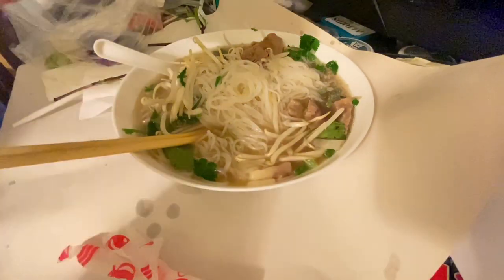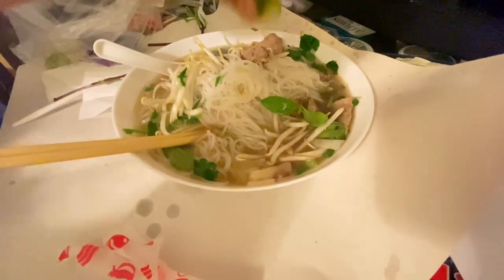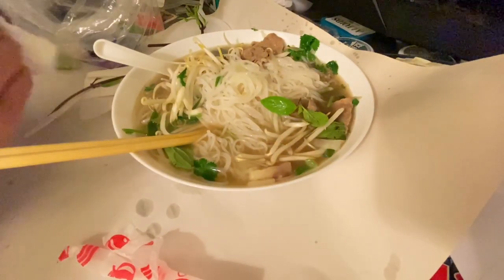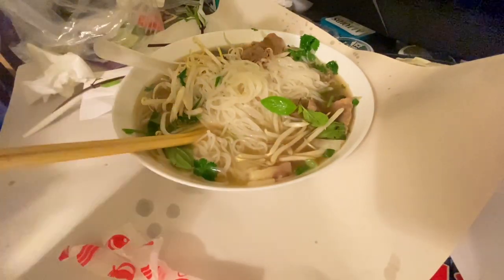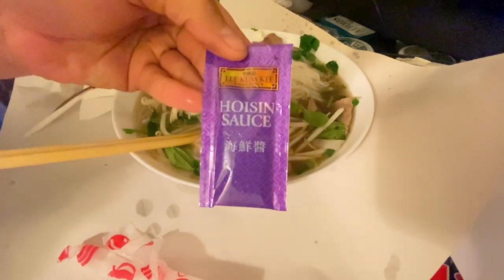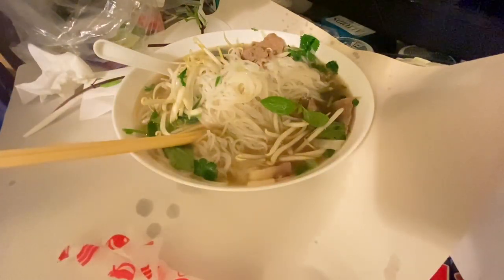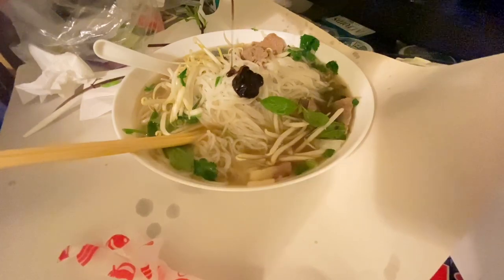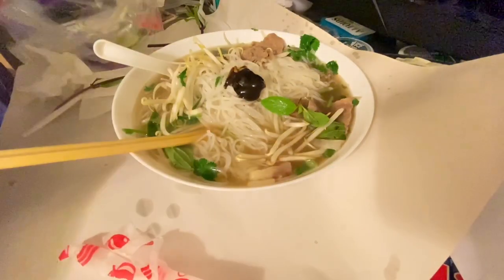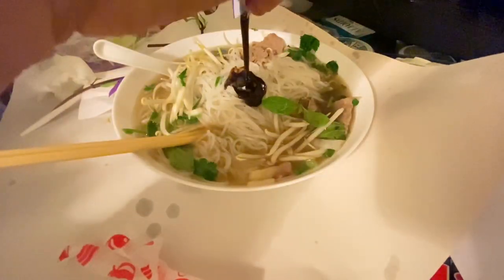And there is another lemon here. It's more the veggies there. I like more lemon, so I'm gonna squeeze more. And then they also have this one. Okay, guys, this is hoisin sauce. Normally, you eat hoisin sauce with pho. Okay, so just put it in. I asked them to give me extra hoisin sauce, so I guess they gave us like 3 bags of each of the hoisin sauce and the sriracha.